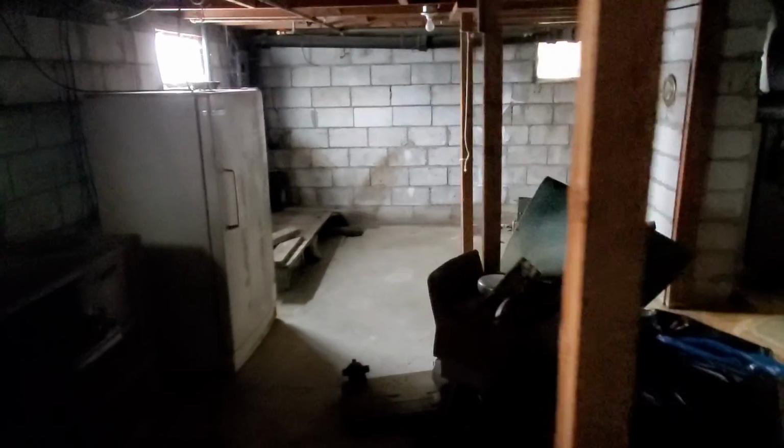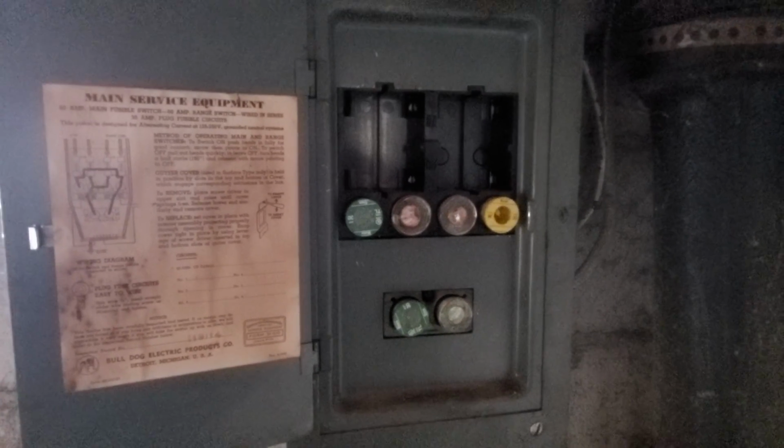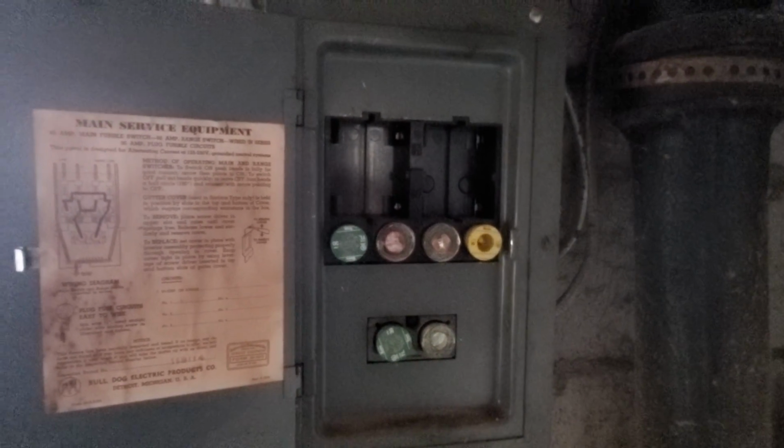So again, the basement doesn't go the whole size of the upstairs, or the main level I should say. Laundry setup was over here. So you have a plug dangling there to plug in, a drain for the washer. Note the electrical breakers are those round ones, so this is quite old for the electrical. I think this home was built in 1940.